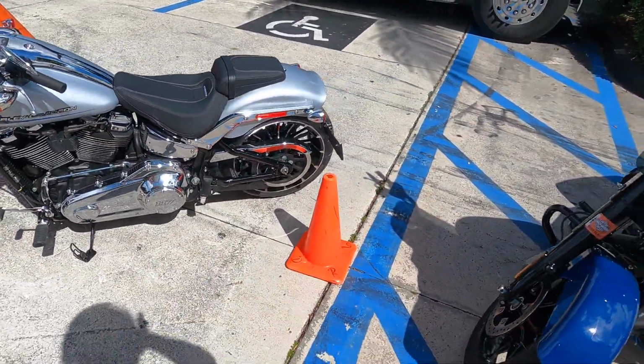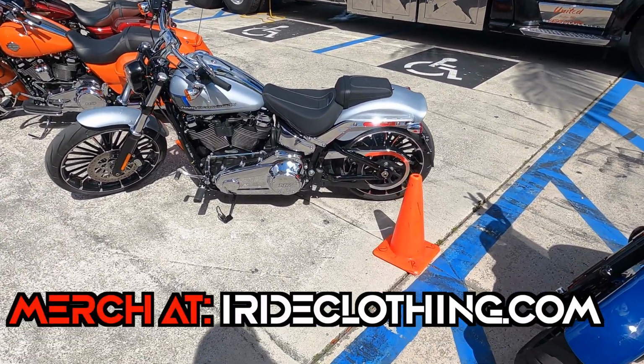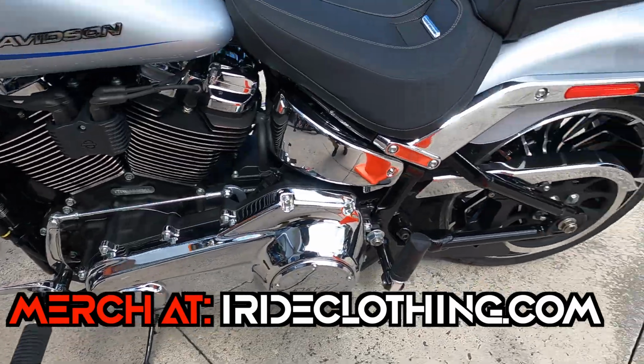Breakout's got the 117, got the beautiful paint job, and we are all very, very happy this bike is back. So, alright, 117 engine, comes with cruise control. Love the paint job on this baby.